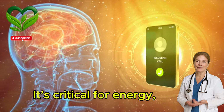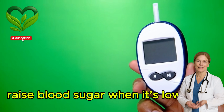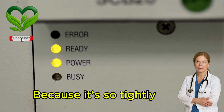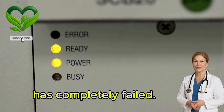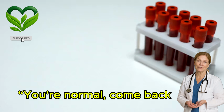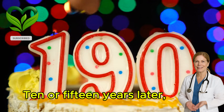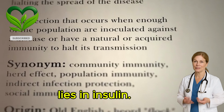It's critical for energy, focus, and brain function. Multiple systems in your body raise blood sugar when it's low and lower it when it's high. Because it's so tightly controlled, we only see changes when the system has completely failed. You might get blood tests year after year that say, "You're normal. Come back next year." 10 or 15 years later, nothing seems different. But the real story lies in insulin.